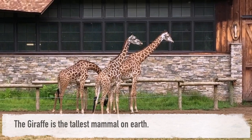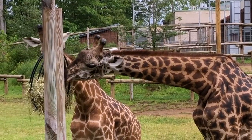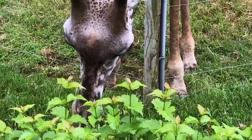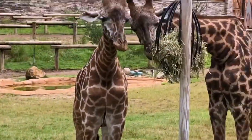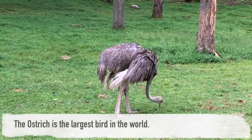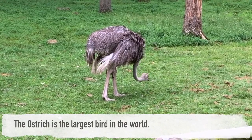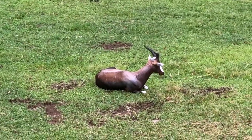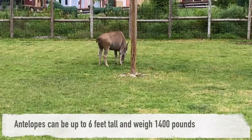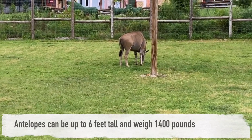Giraffes are the tallest mammals on Earth. They can run up to 35 miles an hour. This is the ostrich. Ostriches are the largest bird in the world. These are the antelope. Antelopes can be 6 feet tall and weigh up to 1,400 pounds.